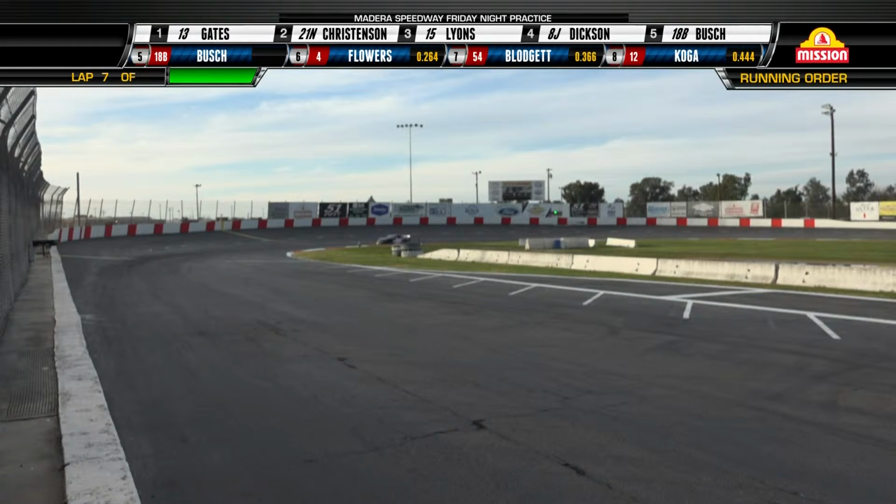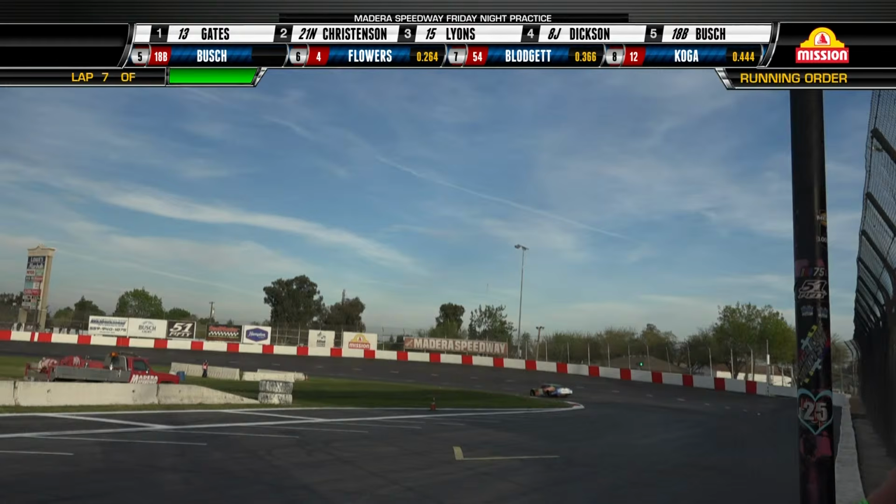Dixon and then Bush, top 5. The ticker right down below that, you'll see it where it runs the numbers out on the rest of the kids, where they're at.